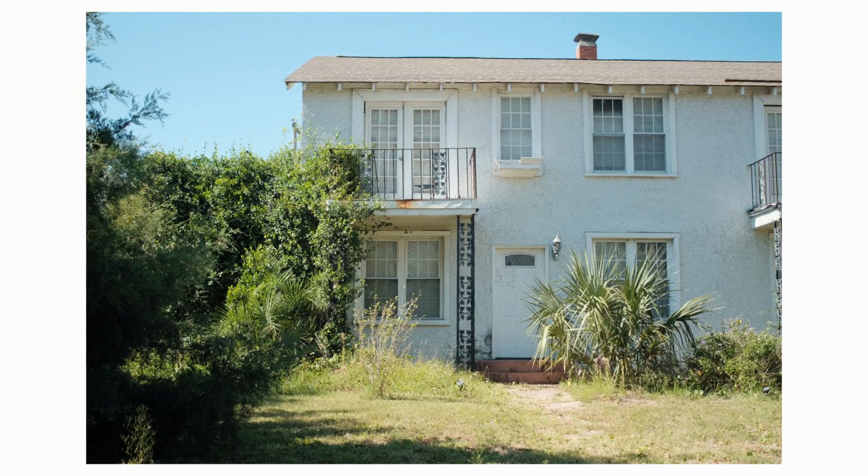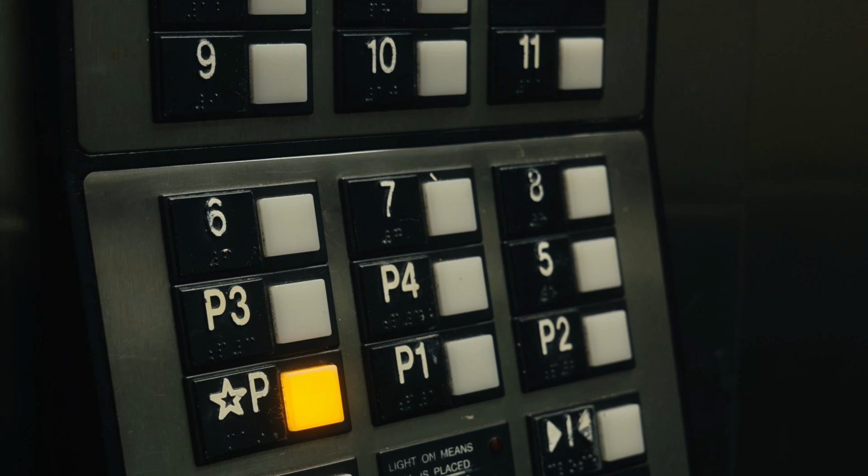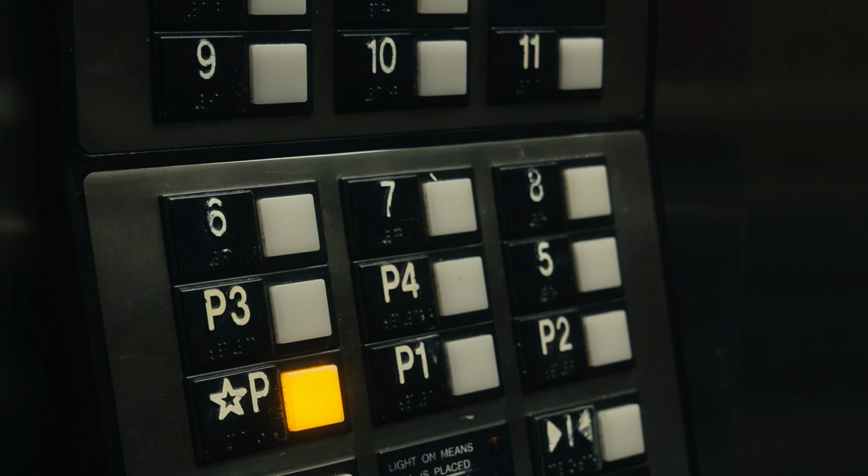This house was just abandoned, and I liked the green from the shrubbery that was kind of contrasting against the nice light blue of the house. Again, nothing special, just kind of liked the colors. And yeah, moving on down the line here.